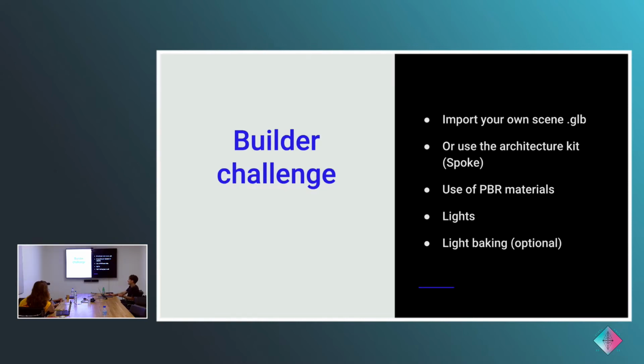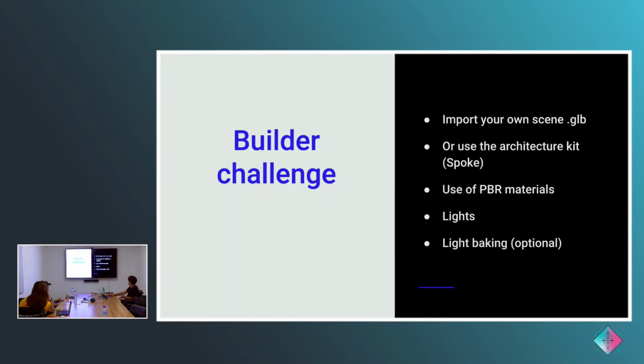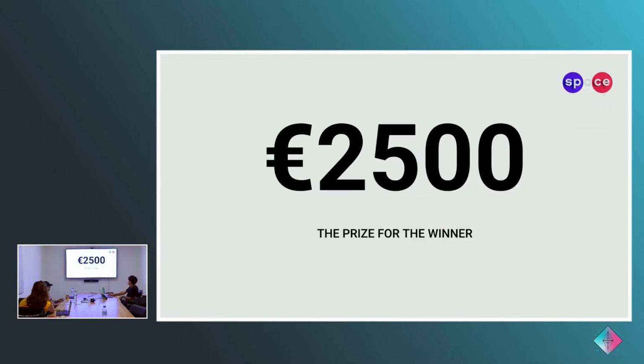Yeah, it's okay. So the challenge is about to build a storefront or a space where you can pin your objects and be able to buy them. I will show you after this how to do it. I guess this here is quite advanced right now, but you will use the architecture kit, the second point, which allows to import those objects pretty easily to the environment. You can use also real-time lighting. I will show you that as well. And yeah, that's the prize. Not bad at all.